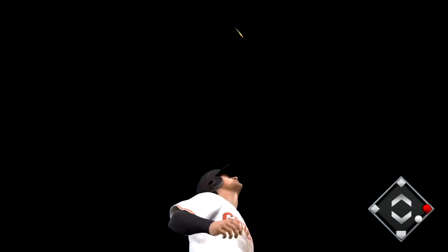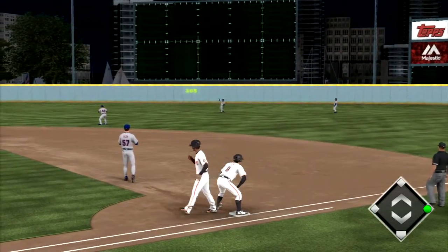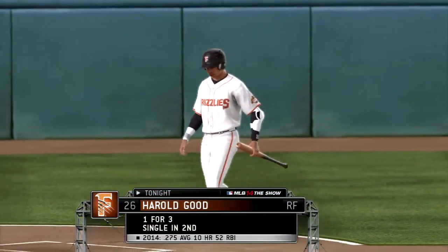And he gets under this one a bit as this is lifted into center field. Gaucho will settle under it to make the play for the first out as the runner will have to head back to first.